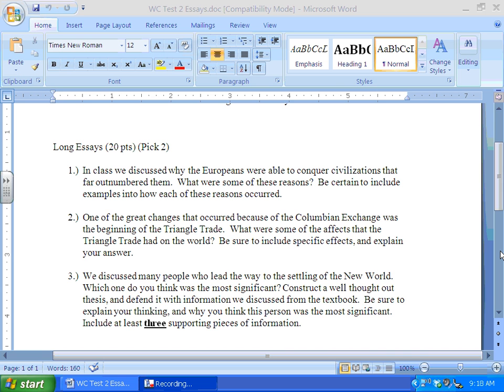French and Indian War. And who wins that war? England. Because they kick out the French. They gain all this territory. End result also, lots of debt. Who ends up having to pay that debt? The American colonists, which creates the Revolutionary War.